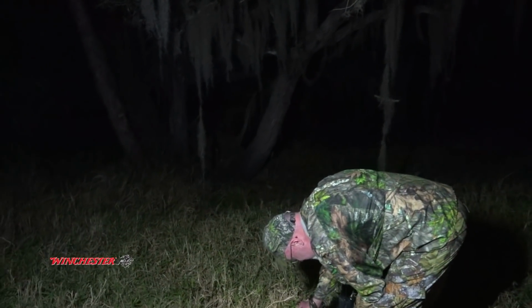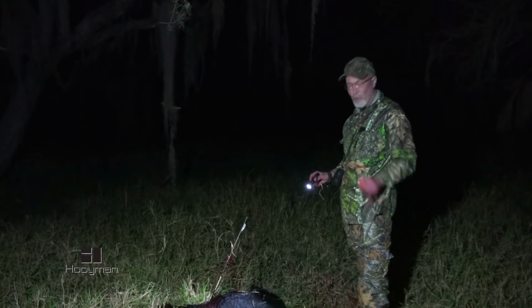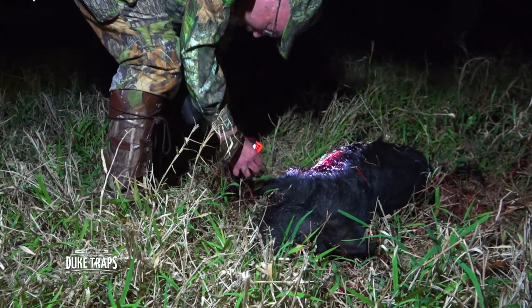I'm not sticking my hand in there, but I see smaller cutters, but perfect eats in size. And the mosquitoes are bad, so we're taking this to the truck, or bringing the truck here, and we're telling more of this story at the skinning shed.